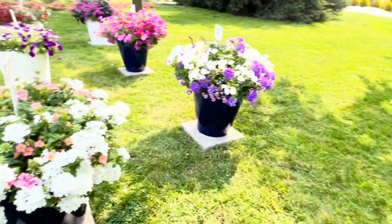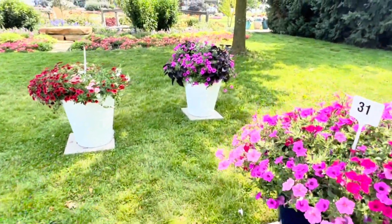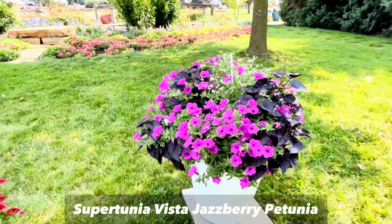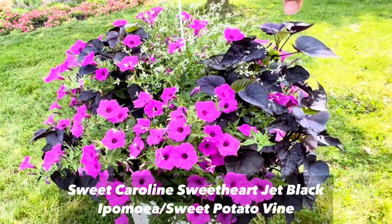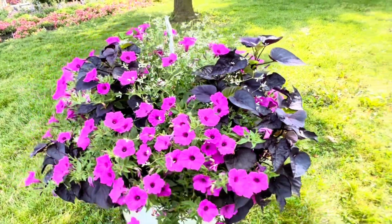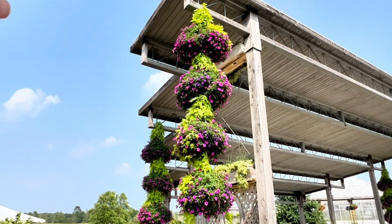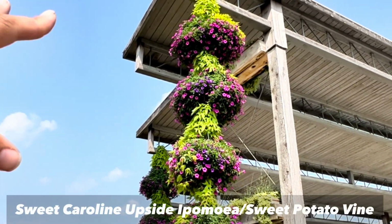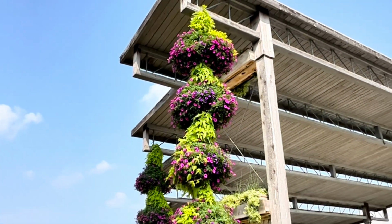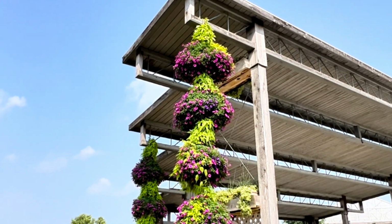And then over here, we've got all kinds of other things. I have to stop over here at this Jazzberry one because this is Supertunia Jazzberry with some Euphorbia and then the jet black sweet potato vine. I have to say that is a class act right there. These planters are exciting, and that sweet potato vine in there, I think it is the Upside Key Lime. I'm guessing it could be one of the other ones, but the way it's climbing up to the top, I love how it kind of creates this rain chain kind of look on that one.